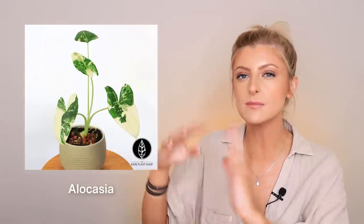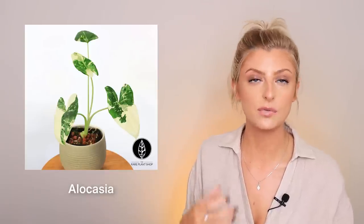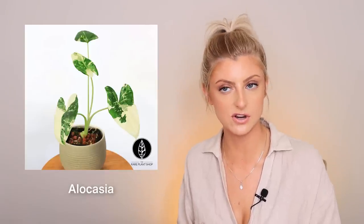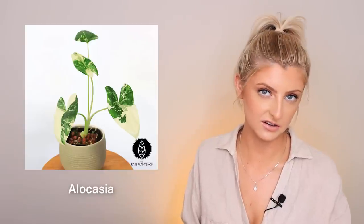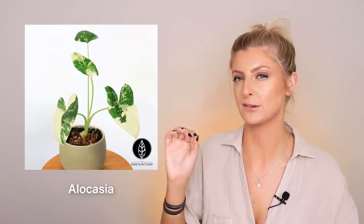So if the plant seems to overall have 50-50 variegation, it's probably a good plant to have. If it's low, then obviously you need to consider that in your purchase. If it's too high, you need to consider that too, because it's going to die even quicker. Generally speaking, do not get attached to a specific leaf.